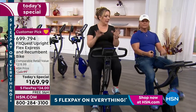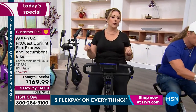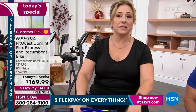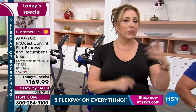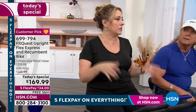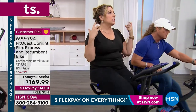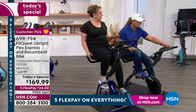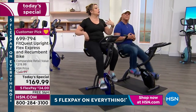It's really amazing. 300-pound weight capacity, that's a big difference between a lot of home fitness equipment. It's usually 200 or 250, and we want this to be for everybody. Your kids, your husband, you, everyone's a different size and shape, so it's really nice that this one is super comfortable and secure. I got this for my mom because her doctor wanted her to do something low impact.